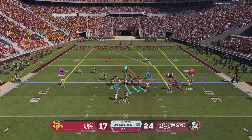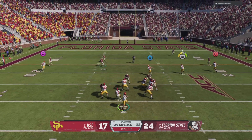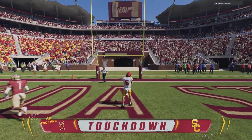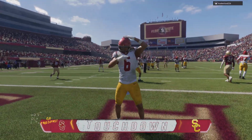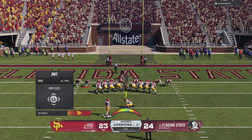In front of them, they have to answer that score with a touchdown. Looking downfield on 1st down. Grabbed over the middle. It's Lemon. Touchdown, Trojans! They got the score now to see if they go for the win or the tie.